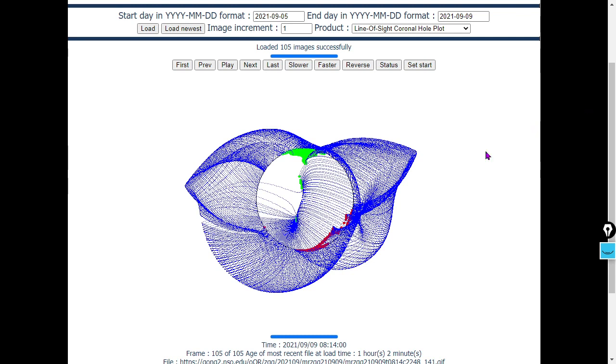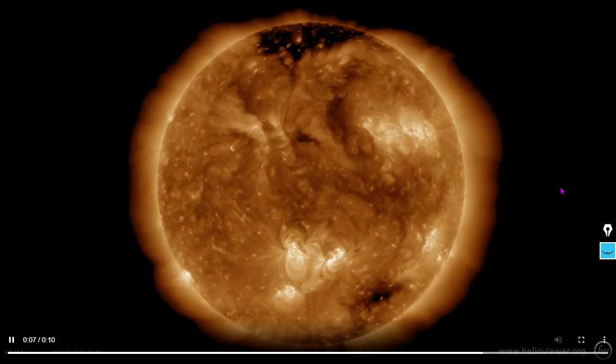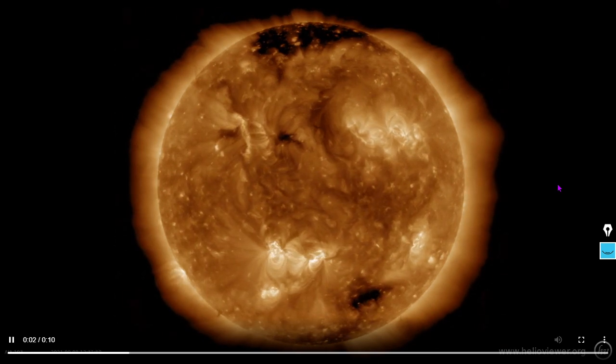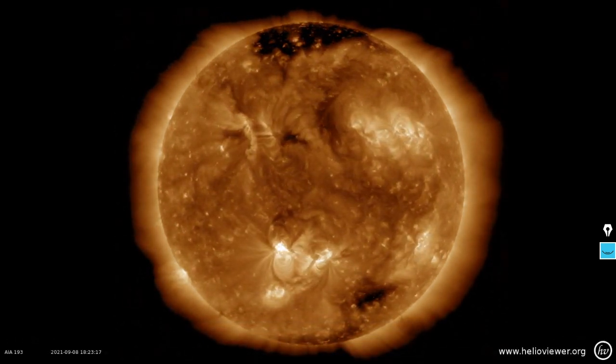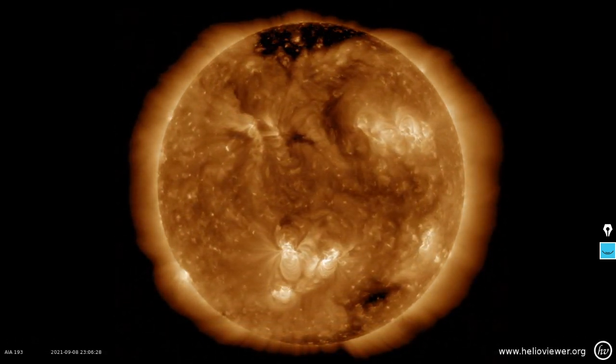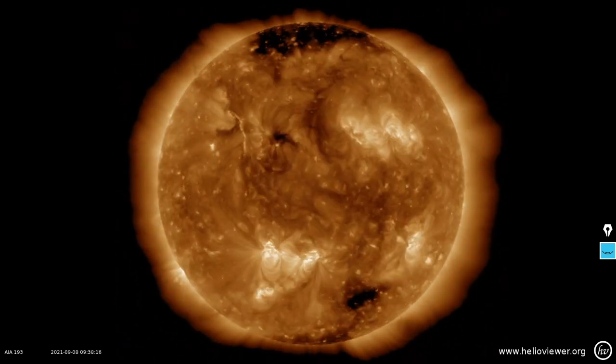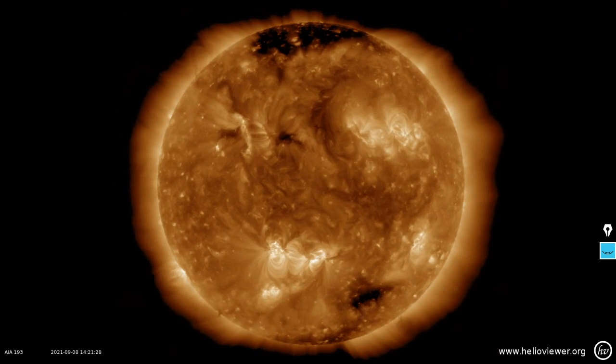And you see a large transequatorial coronal hole here. It's not very wide, but it's quite long, stretching well down past the equator here, of North Pole orientation. So here's the 193 angstroms imagery of that for the past day. And for you new viewers, 193 angstroms is ionized iron.